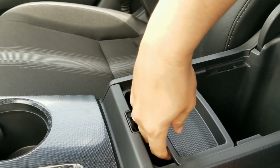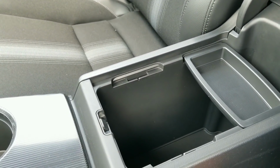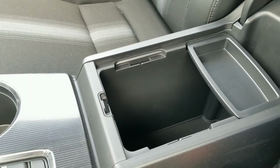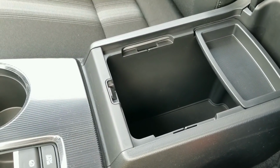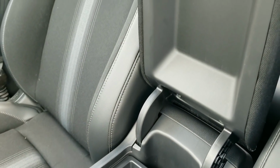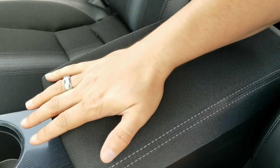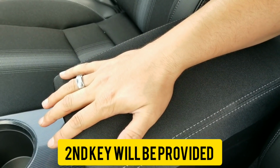And then another thing that changed significantly is the room and the size in here. I'm not gonna say I don't like it, but I do like the other room and size better, because it had plenty of room in here. If you're used to that much room, you might be a little bit disappointed to know that there's not as much room in the armrest here. Also, it does not slide back and forth. It's still now like on the Honda Accord.